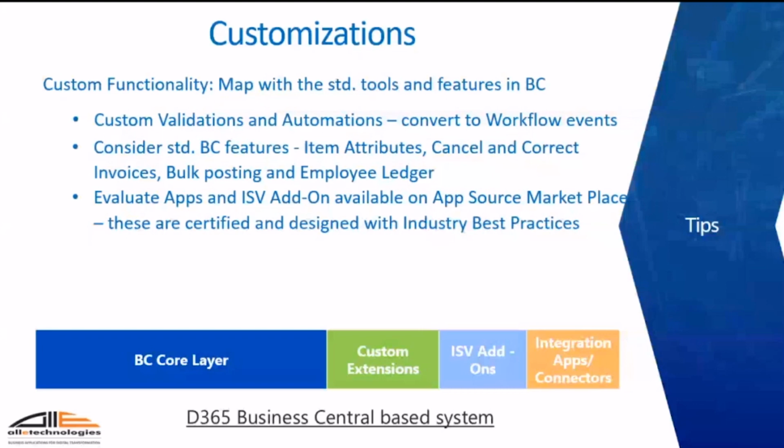The next one is considering the standard BC features like item attributes, and the feature of cancel and correcting an invoice. That is a very good feature available on the posted documents. Things like bulk posting of sales orders and sales invoices. You can select the orders, so it can reduce your work. Possibly you would have done some kind of automation or customization to do bulk posting, right? And a feature like employee ledger could be helpful in maintaining the employee accounts for reimbursements, for payroll, and the like.